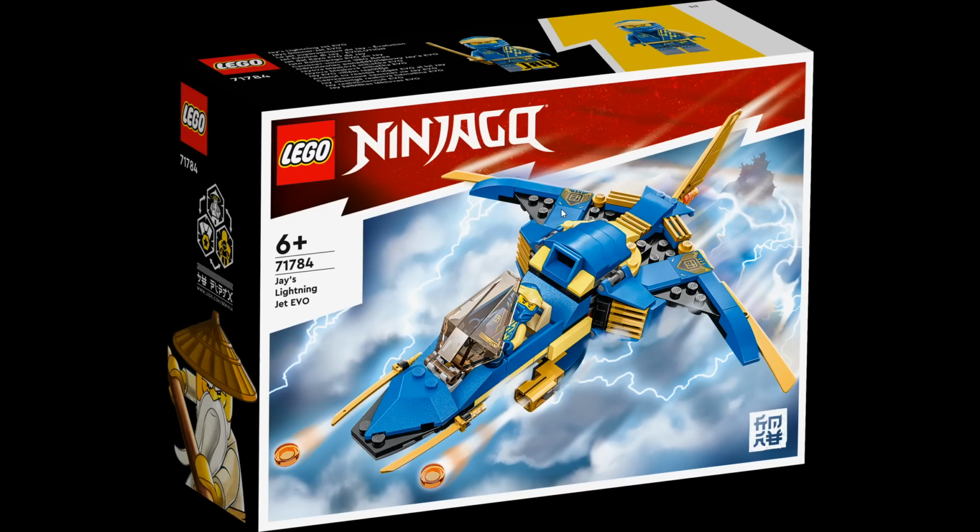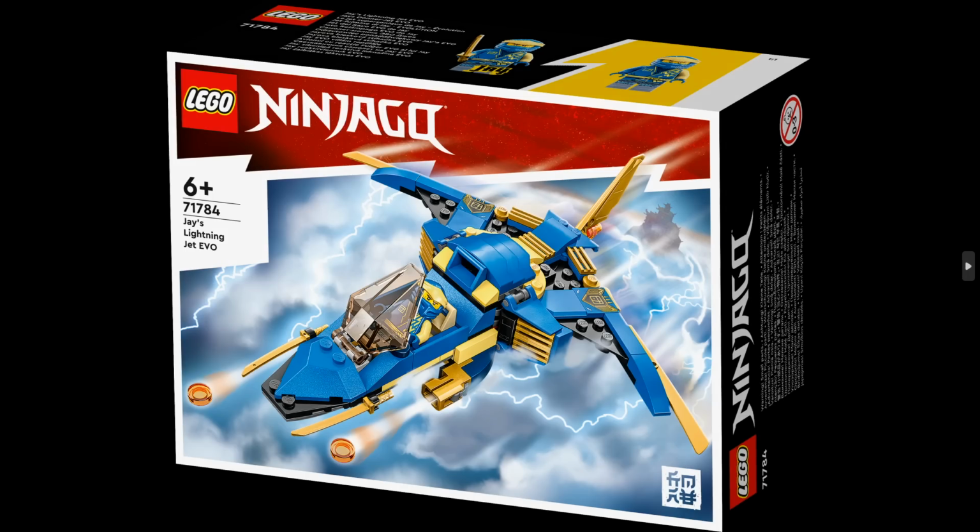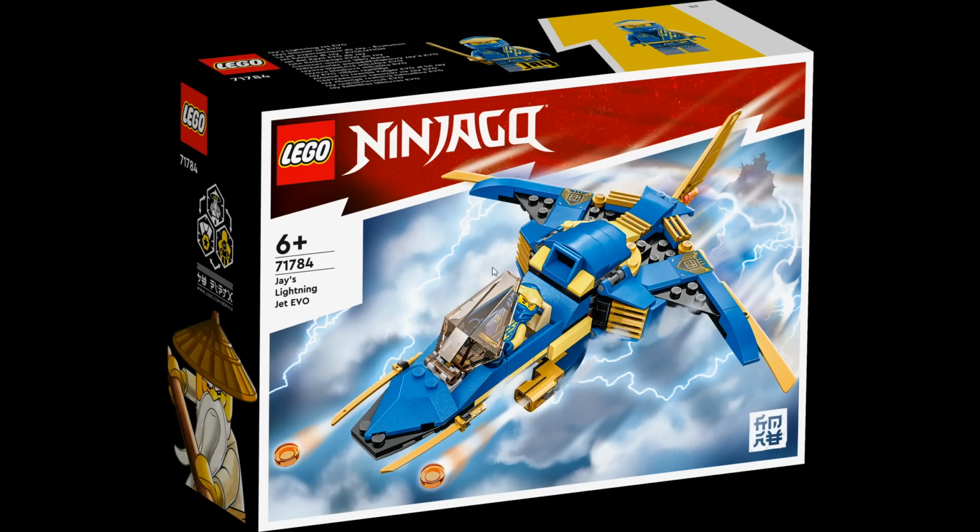And then the final set, at least for right now, we have Jay's Lightning Jet Evo. This is 146 pieces, also for $9.99. And this actually looks quite cool. It reminds me a lot of the Stormfighter. I kind of wish it went for a slightly different aesthetic because it is pretty much just the Stormfighter with some yellow on it. But I think it's genuinely really well done. Very detailed for such a small set.